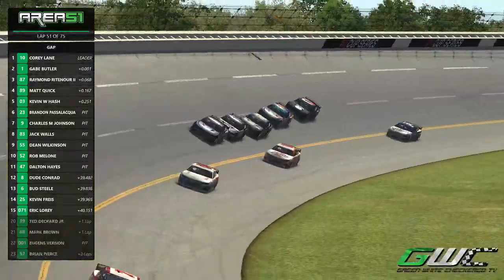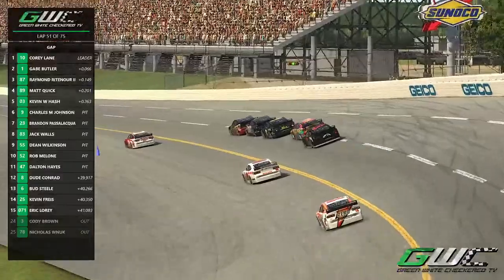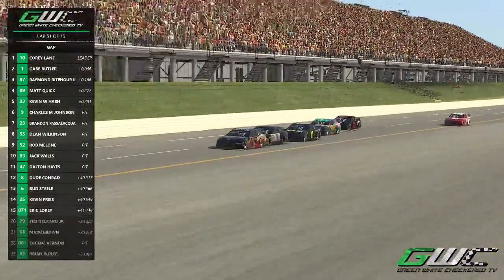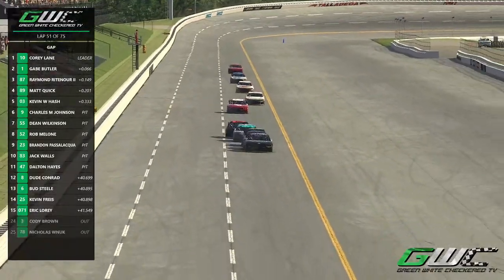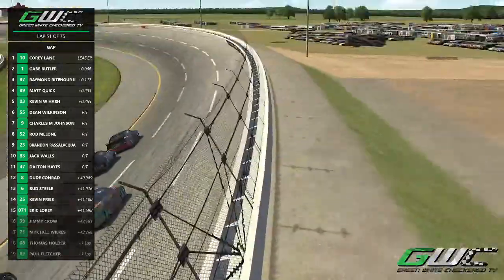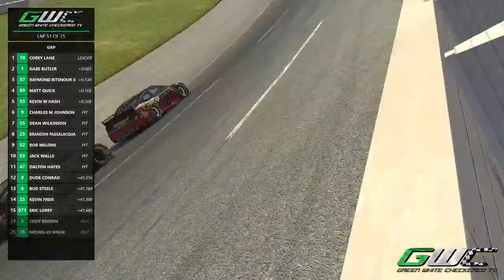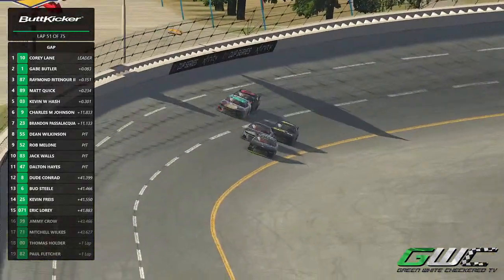Yeah, I think the 10 was one of the last pitters as well, so he did stay out longer. He was actually in the same group with the 89 and the 03, and I can see the 89 kind of peeking up to the top, so I think Matt Quick and Kevin Hash are possibly going another lap here. Yeah, I see him jump to the top here. I think these top 3 are going to pit, and that's going to leave Matt Quick and the 03 Kevin Hash going to keep going.